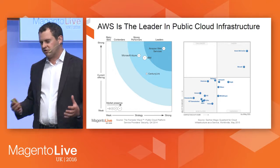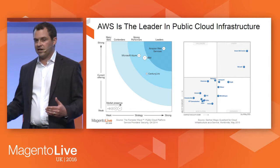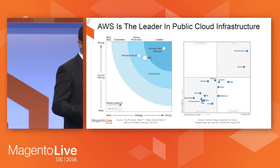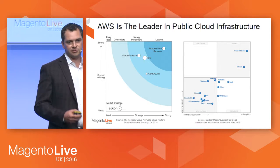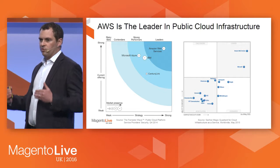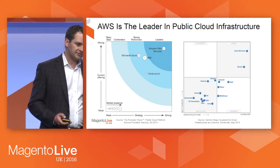We also spent a lot of time talking to industry analysts and to experts, and AWS at the moment anyway is by far the clear leader in terms of the capabilities, the global availability of the services, and the security. So we wanted to make sure that we were going out with a best-in-class solution, and we believe AWS gives us that best-in-class solution.